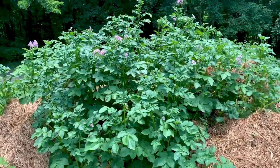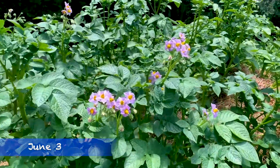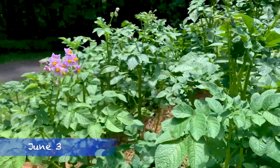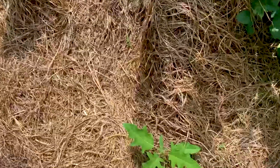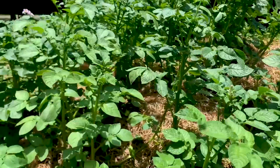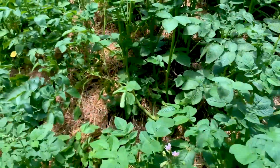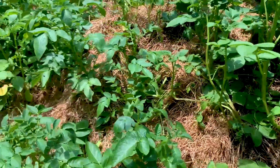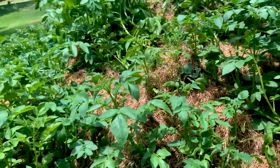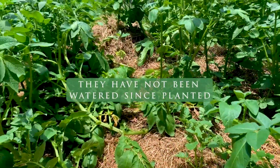Check out the potatoes. Aren't these gorgeous? Look at that. Oh my goodness. It's the first time I've come up close. Oh, here's that weed. Ouch. Spiny weed. Gorgeous. Oh, this is when potatoes just look their absolute best. Please go back and watch that video of how I planted these on this mound. And it looks like they're starting to fall over.